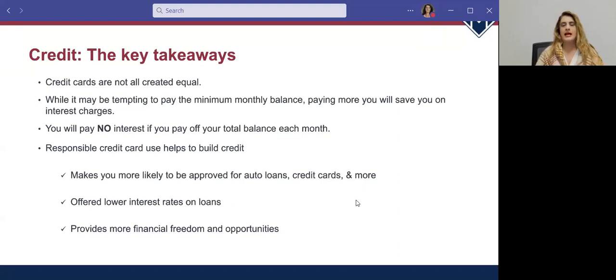As you get older, as you have more expenses, some people travel a lot, some people need a lot of gas, some people, big corporations, have corporate cards. It depends what the card is used for. Right now, you're getting started.